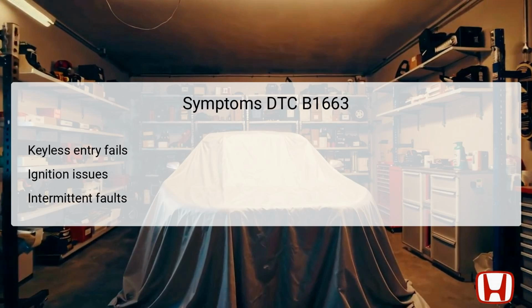Additionally, intermittent faults can arise, where the system temporarily works but fails without warning. Such issues can be incredibly frustrating, as they can occur unpredictably, emphasizing the need for thorough troubleshooting and diagnostics to resolve any underlying electrical issues.